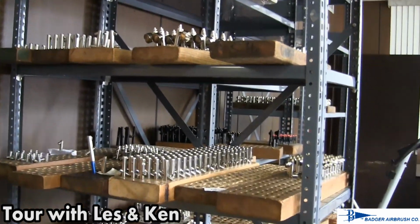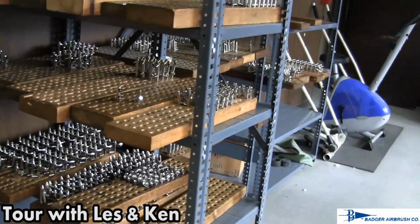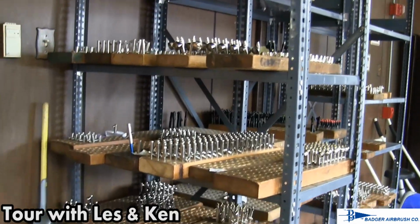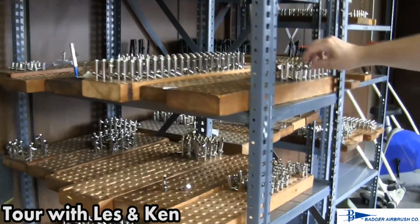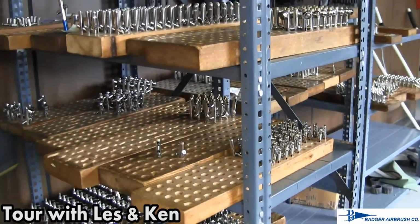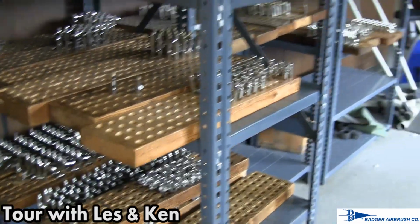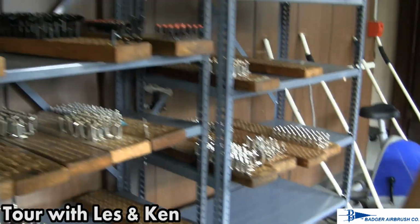So these are all guns that are back from the platers, waiting to be assembled and tested before they go over to the packing line. So everything from Sotar to Patriot arrows to SGs. So you've got 100 Gs over here. So everything's in perpetual production here.